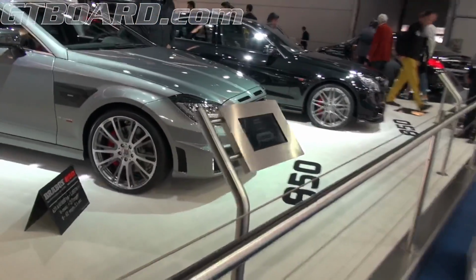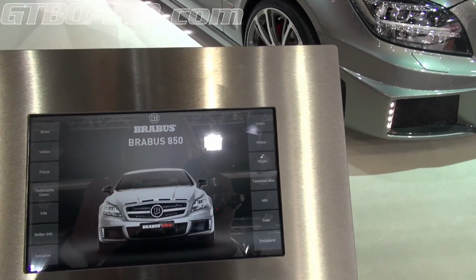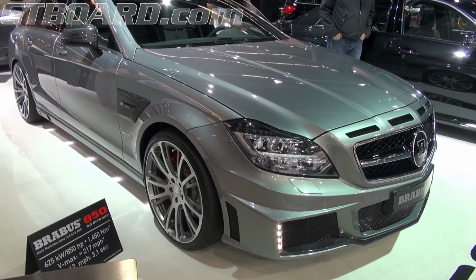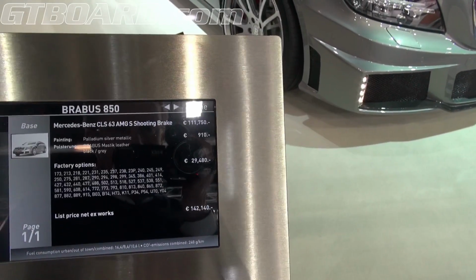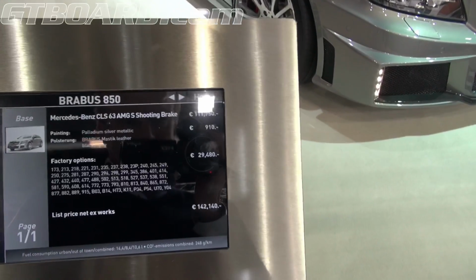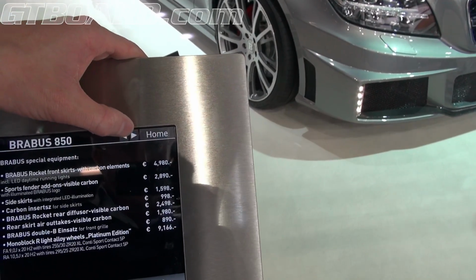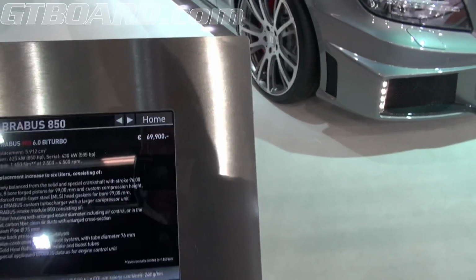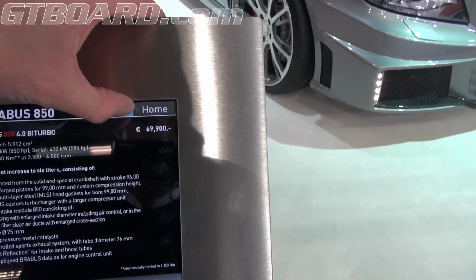And here we have the Brabus 850, shooting great. List price as new, 142,000 euros. And then with Brabus 6.0, the engine conversion is 70,000 euros.